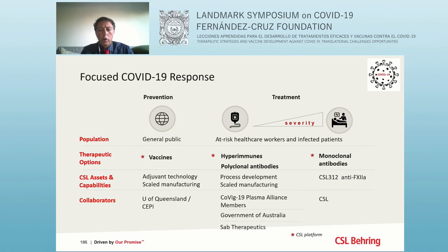Dr. Cliff Lane had mentioned this earlier on. There's our efforts within the Plasma Alliance, which I'll speak about today, but we're also developing a hyperimmune for the government of Australia, as well as assisting in a collaboration with SAB Therapeutics, which has a humanized polyclonal hyperimmune derived from cows. And finally, we have monoclonal antibody CSL312, which is in the clinics. It's an anti-factor XIIa, which hopefully will be used in the prevention of inflammatory mediators that could lead to vascular disease.